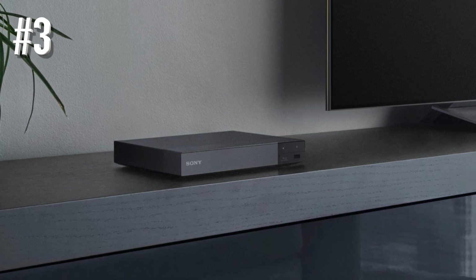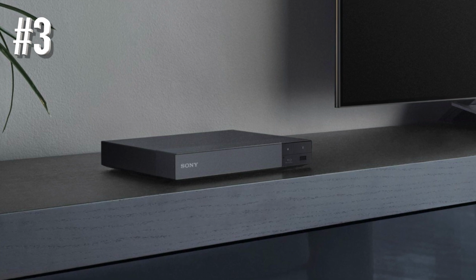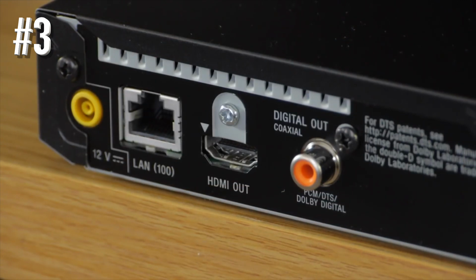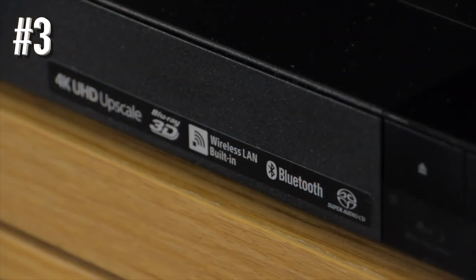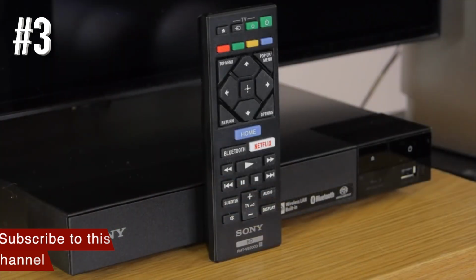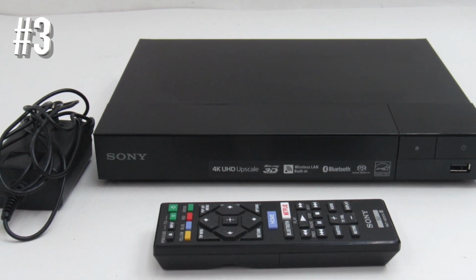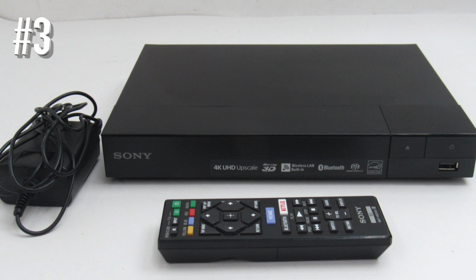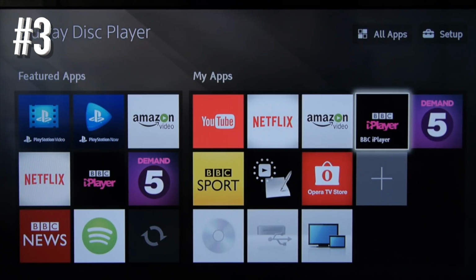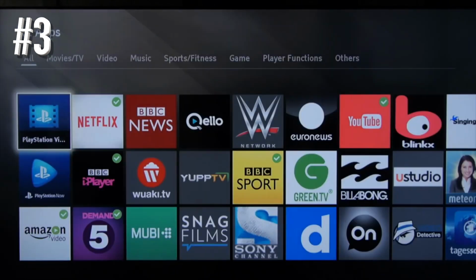However, despite the positives, this is still a sub-$100 player, and you should expect the design and build quality to match. The Sony BDPS 6700 looks ugly, with flimsy controls and build quality. Nevertheless, it remains one of the simplest ways to watch streaming services, and compared to our other budget-friendly pick, the Sony UBP X700, it does a better job of this. Despite a few issues, the Sony BDPS 6700 is a great player that remains a top streaming pick.